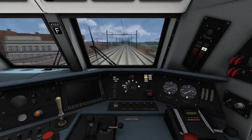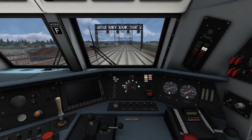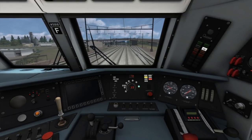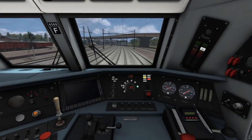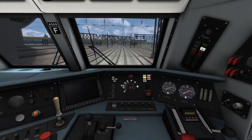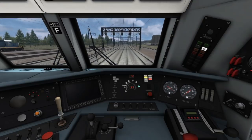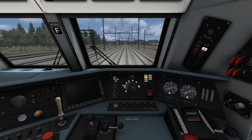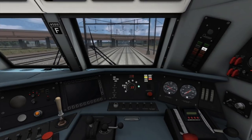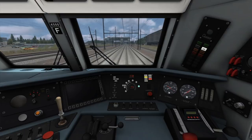Reducing the power as we get closer to 70 miles per hour to ensure that we don't break the speed limit here. I'm just going to have to go between idle and a low power setting to maintain this speed, although the speed limit will shortly be going up further to 110 miles per hour. Speed limit's now gone up to 110 miles per hour, and we're now coming up on Newark International Airport Station.